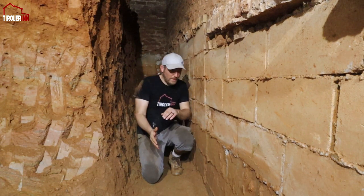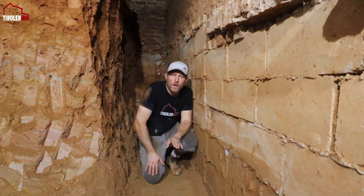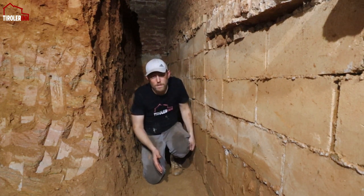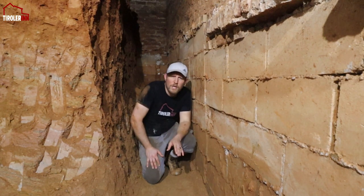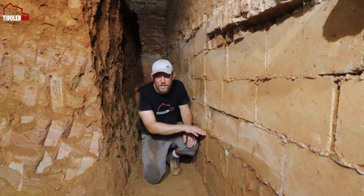So I have one question for all the builders out there. We dug all the way down to the level that the floor inside is. So I am debating if I need to go deeper for the actual trench where the French drain itself is going, but I am not sure. The water is obviously coming in. The water is actually usually coming in at this level up here.